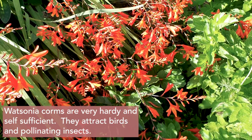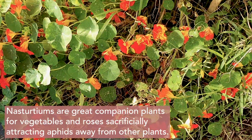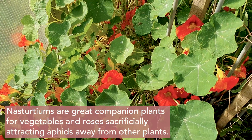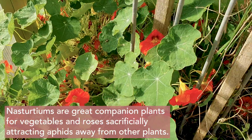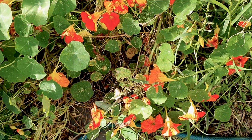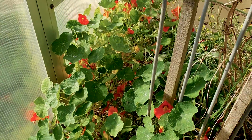Here's another old-fashioned favourite, the nasturtium. They actually act as a very good trapping plant because the mustard oil they produce attracts all sorts of unwanted insect pests. I've got these roaming around all of my garden in various different colours, both my ornamental garden, down in my orchard, and also here in the hothouse and vegetable garden.